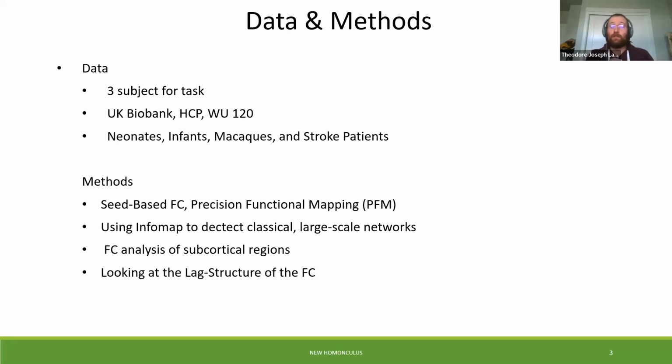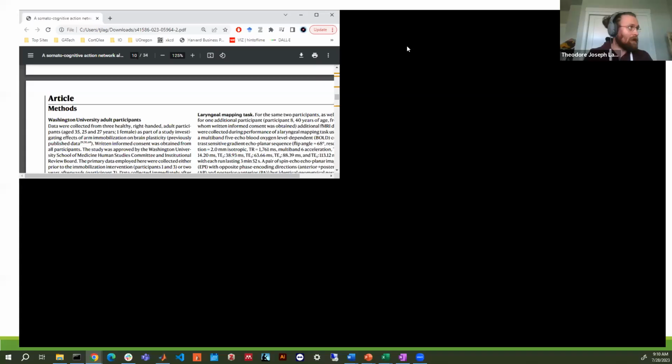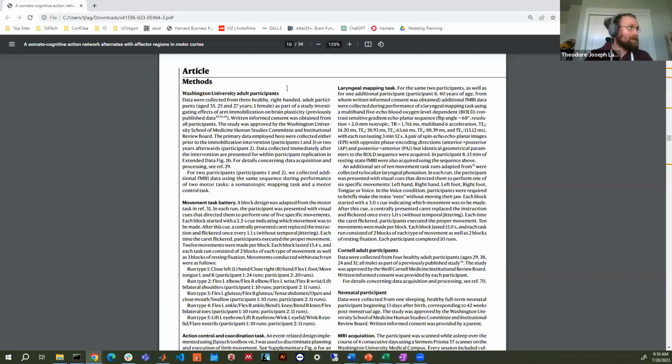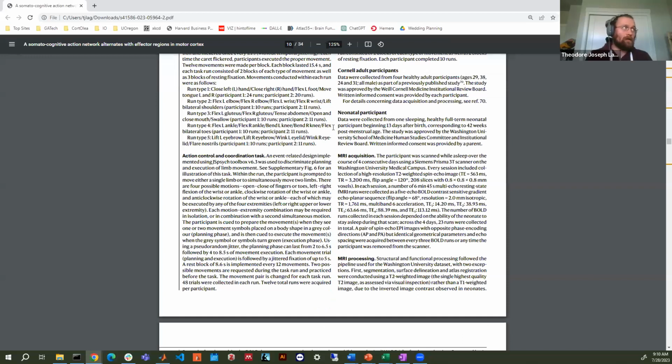So they have so much data. Oh my goodness. I apologize for throwing the paper up, but it was hard to even get into a specific slide. The next 5 pages are just describing all the data.